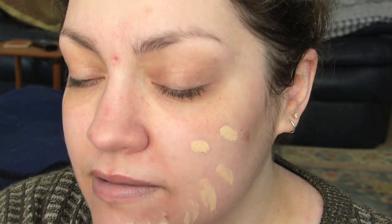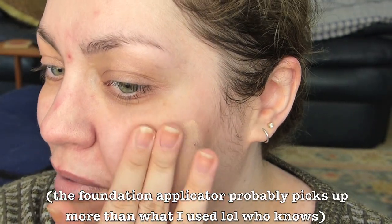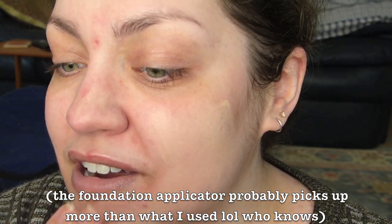So, supposed to blend it. There's no way that this is supposed to work for my full face. I mean, maybe for like really sheer coverage, but no. No, Clinique. No. Let's go in with a bit more than that.